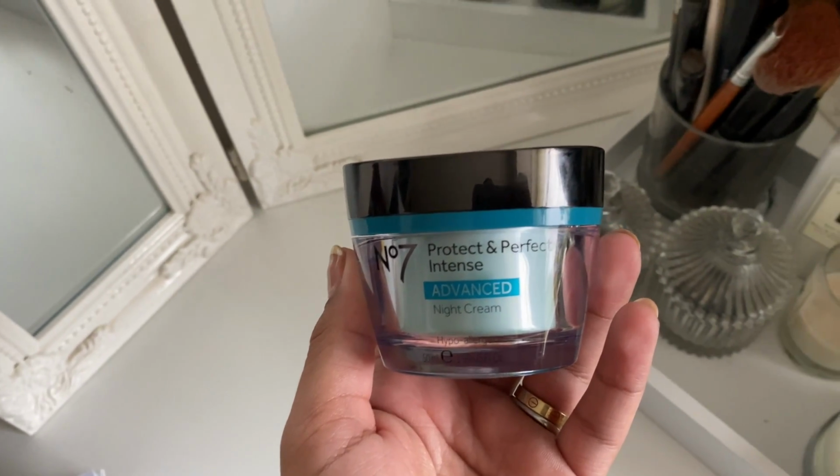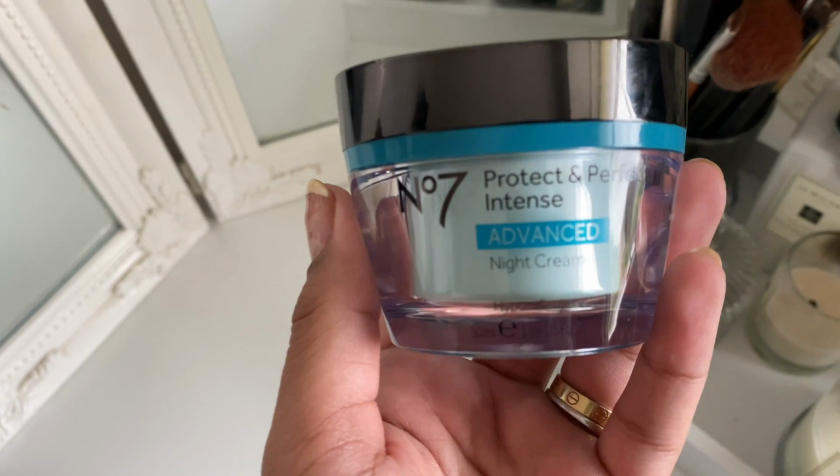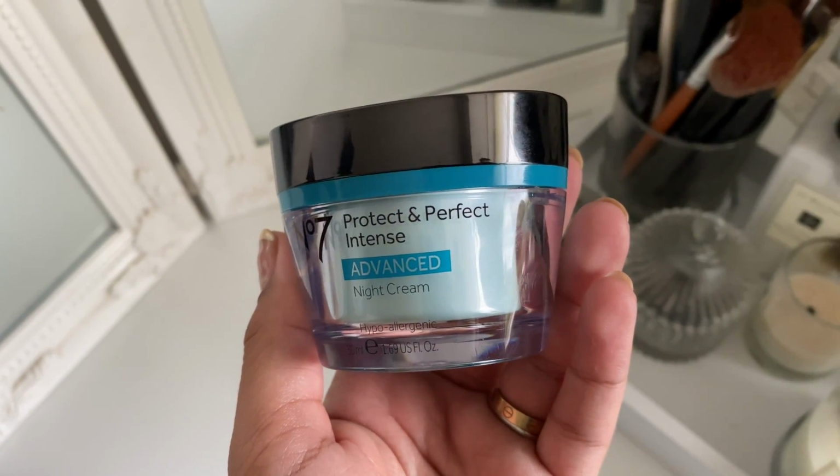And then finally, if my skin needs a little bit of TLC, tender love and care, or needs a bit more moisture, I will put on a slightly thicker layer of this and use it as an overnight mask. It is the No. 7 Protect and Perfect Intense Advanced Night Cream. And I feel like it's quite a heavy cream, but it leaves my skin just so moisturized, especially with this heat that we've been having. It's miserable today, but we were having a bit of a heat wave last week, weren't we? And that is it.